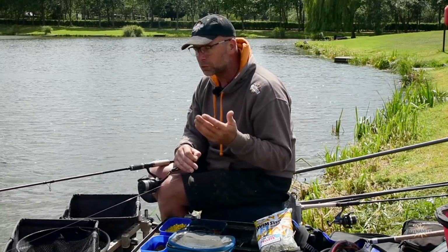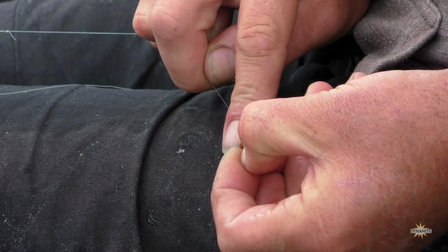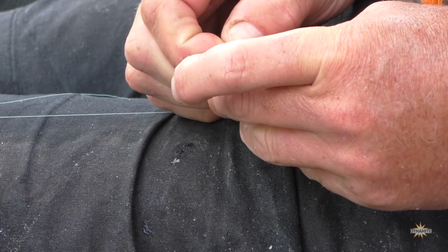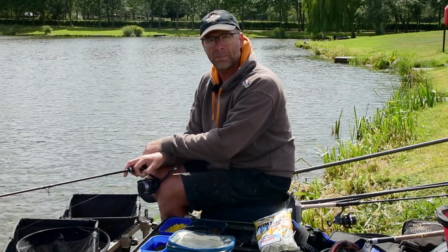So a very, very simple setup: 020 main line, 018 hook length, big hook. I've got a 14 on, just a standard banded 8mm pellet what I'm feeding, and there you have it. It's a case of just keep feeding it. And the beauty about it is you're fishing it over the same line as your bomb and pellet. So if the waggler doesn't work, pick your bomb and pellet up now and again and just have a go and see if they're actually a bit deeper and following your bait down onto the bottom.